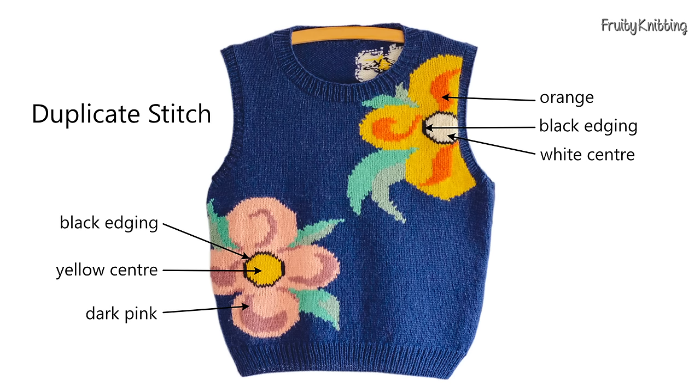And the shading in the flower petals of both flowers, that's the orange and purple parts, the centre of the flowers and the black outline around the centre of the flowers are all done in duplicate stitches. So if you haven't done a lot of intarsia before, doing some of the colour work with duplicate stitches is just a more straightforward and user-friendly solution.